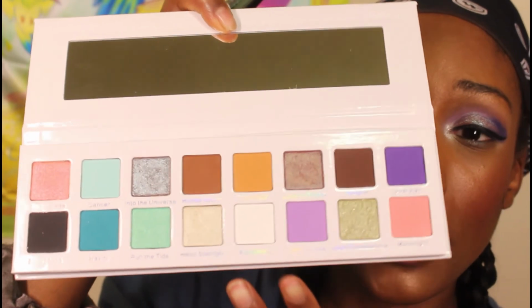I meant to bring my Mercury Retrograde to show the difference between it and these. So I'll do that when I get home, since I'm going to take this home and play with it some more. I'm going to try to do some Instagram pictures tonight, since I know I have to go to work tonight. But yeah, Darius did all that. Thank you, Darius. I love this palette.